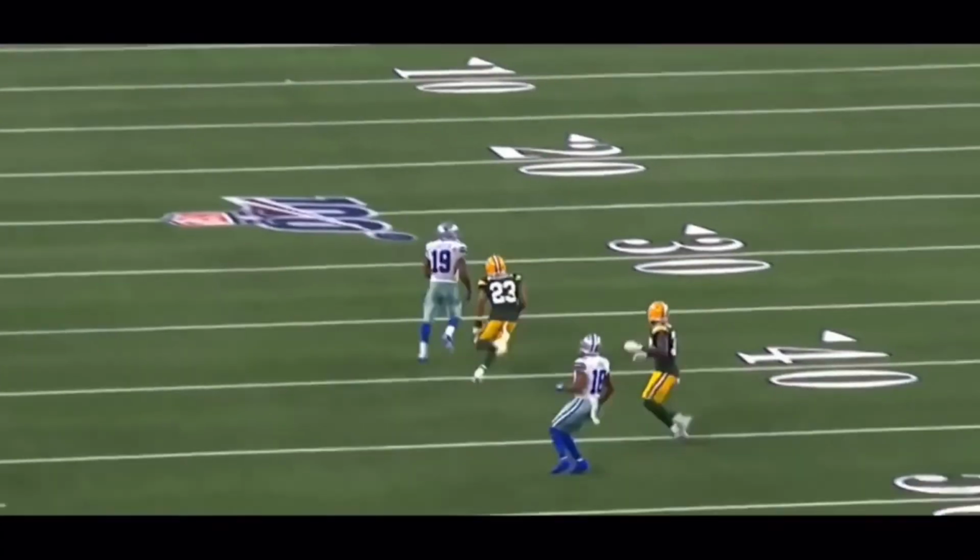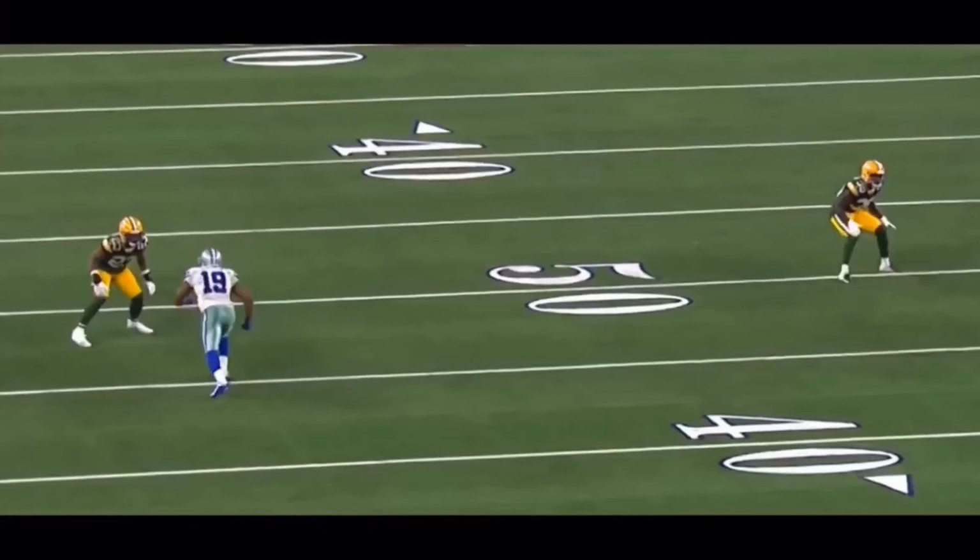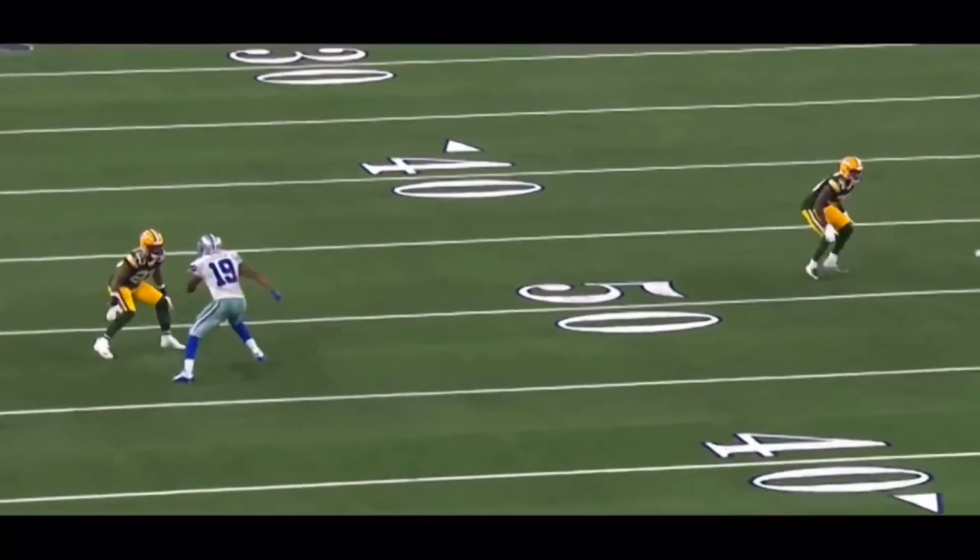Let's break this thing down. So he's coming off the line here. Outside shade here, trying to force him maybe inside a little bit. Eyes are on him. We're thinking man coverage. So he comes off here, a little bit of a slow play release, stick in the ground right here. Just puts his foot in the ground.